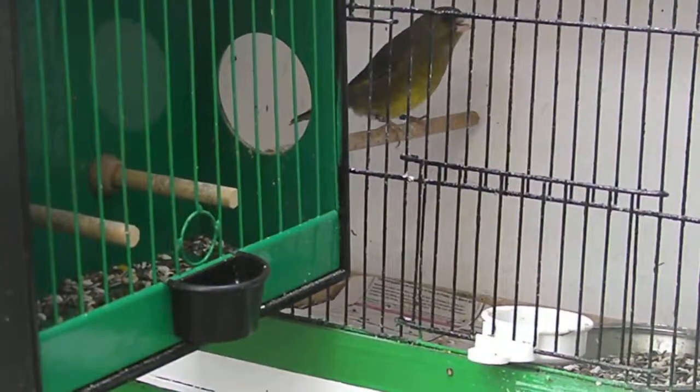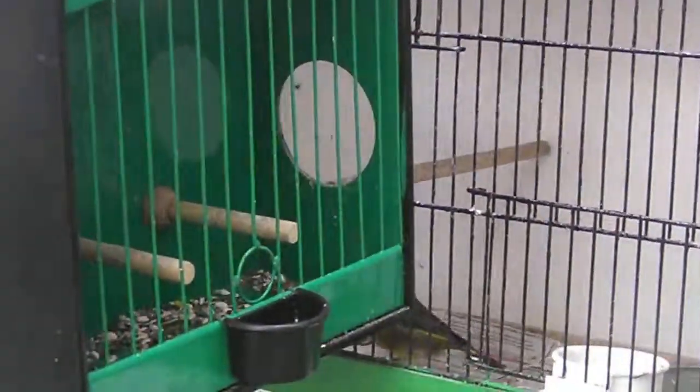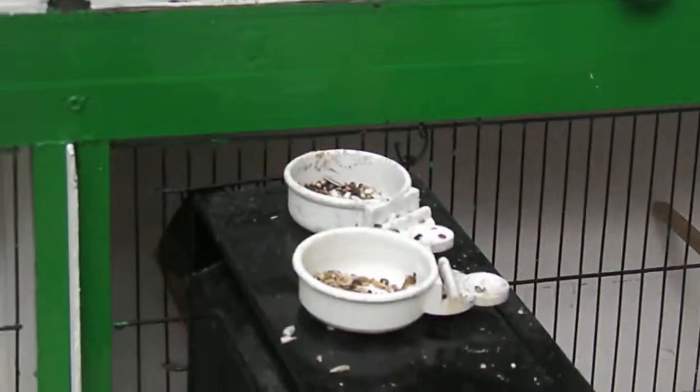Still a lot of birds, still very flighty. It takes maybe 4 to 6 months sometimes to settle greenfinches down. So there you go.